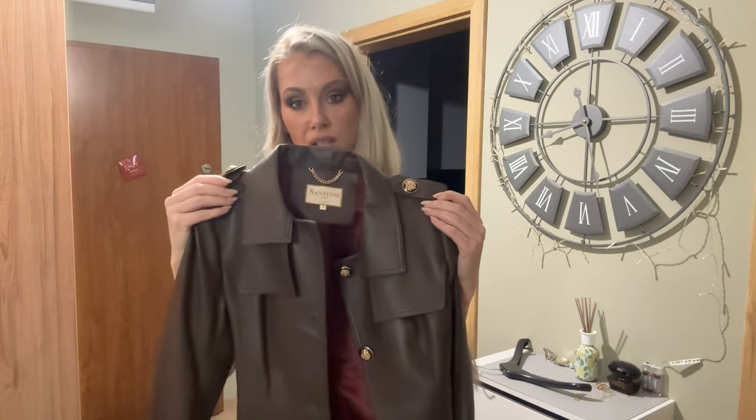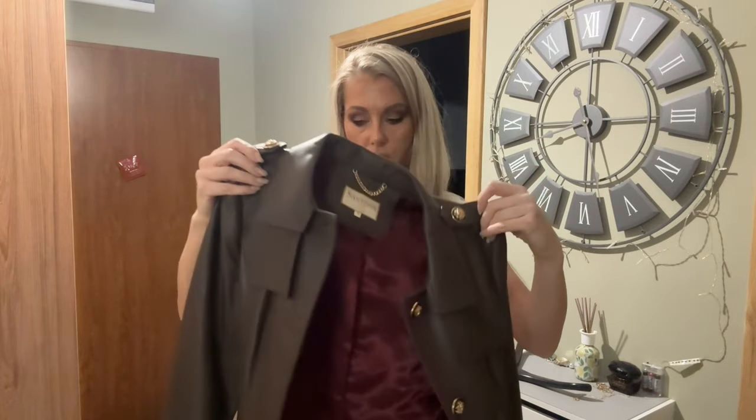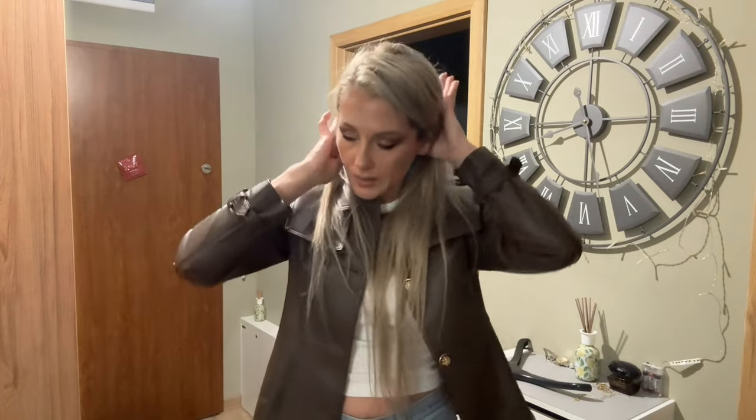Another one, it is a dark brown. This is just such a luxury jacket that can also be a blazer. We can wear this already. Whoa. This jacket has everything. This jacket has a belt, has a beautiful color, has a beautiful finish with the buttons. The buttons, they are really beautiful.